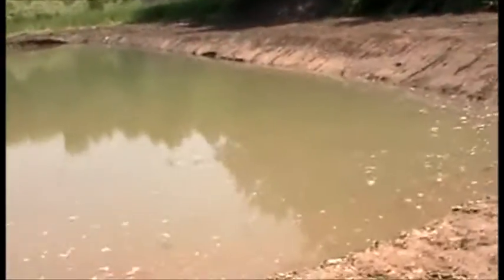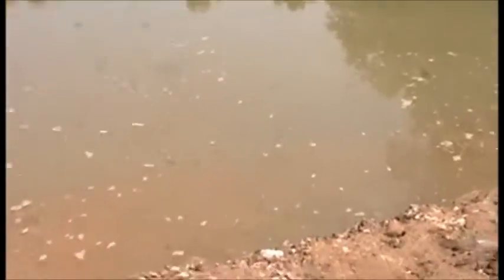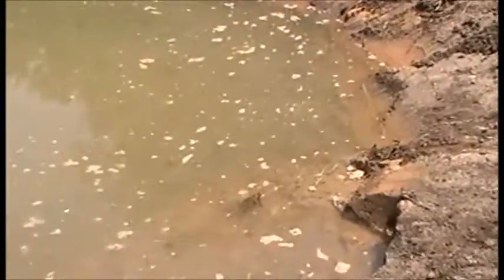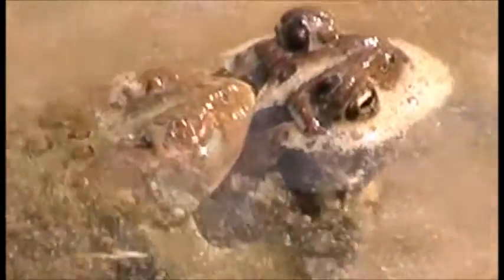I was amazed. First of all, I saw three water bugs and I saw a frog. And not only did I see one frog, I saw a frog with a frog on his back. Look at this. There they are. I looked, I thought, oh my gosh, four eyes? What's with this? But this is the frog, and there's one on his back. Isn't that sweet?